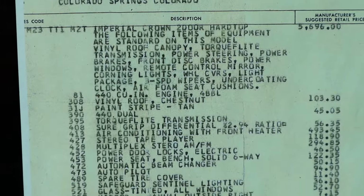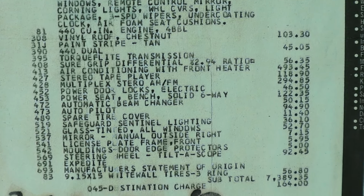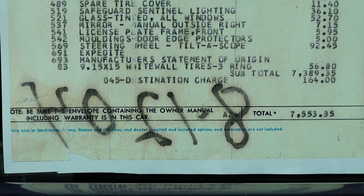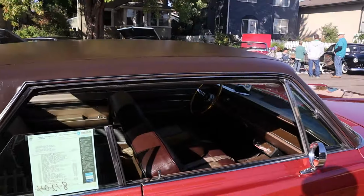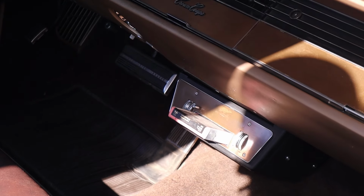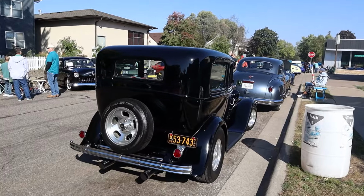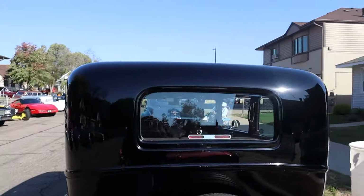Yep, all the options here. Is that in focus? I can't tell if it's in focus. It's really bright out right now. 7,553. Even comes with the old 8-track. Got a nice 32 here. It's even got a backup camera. It's pretty advanced for 1932.